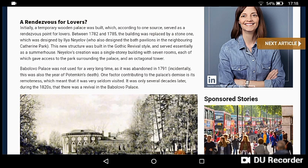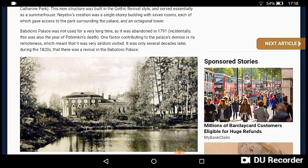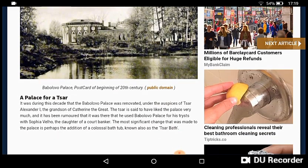Babalovo Palace was not used for a very long time. It was abandoned in 1791. Incidentally, this was also the year of Potemkin's death. One factor contributing to the palace's demise is its remoteness, which meant that it was very seldom visited. It was only several decades later, during the 1820s, that there was a revival in the Babalovo Palace.